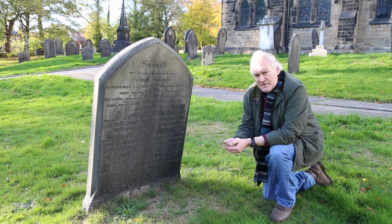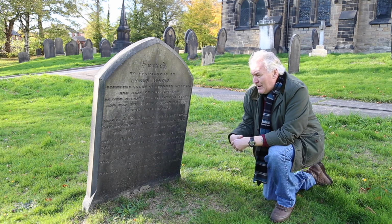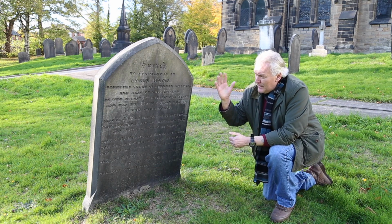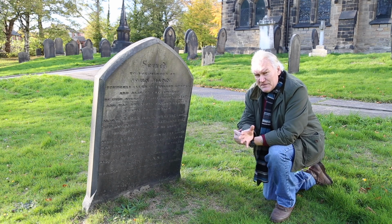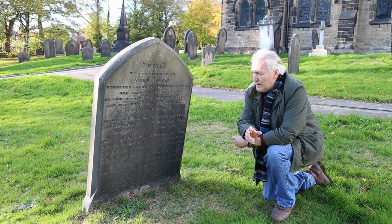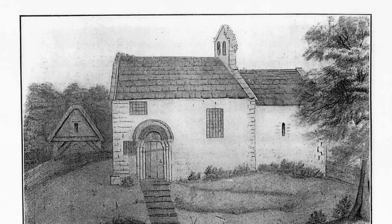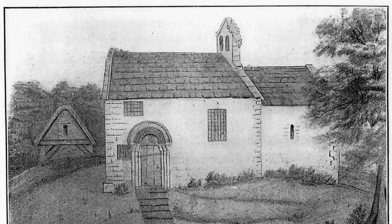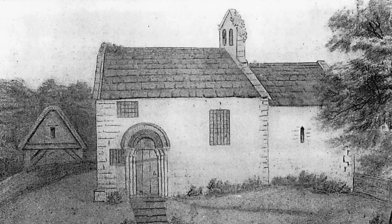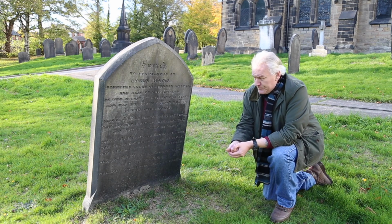This is the first person to actually be buried in the churchyard, and it's John Mann. The lettering on the gravestone really tells its own story. John was formerly clerk to Swinton Chapel, and Swinton Chapel was a medieval chapel of ease. It wasn't its own parish. It dated back to the 12th century, and it was Norman in design.